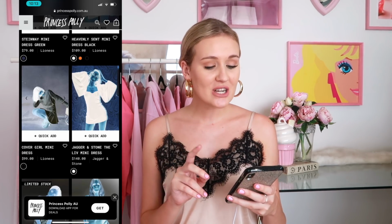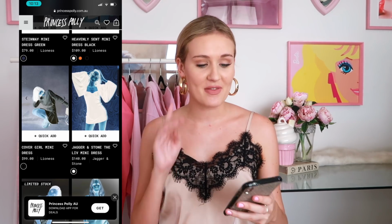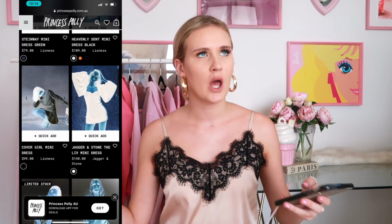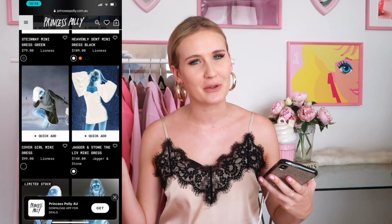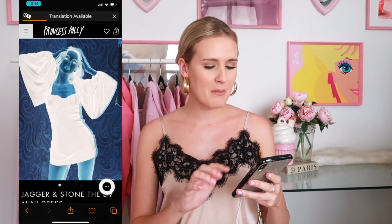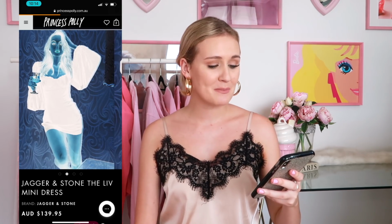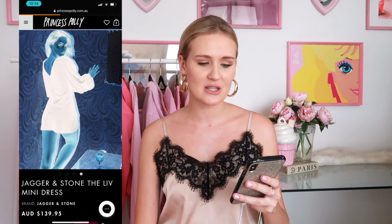However, there is this other dress that I'm eyeing off on here that's from Jagger & Stone, which is a really good brand, and I'm pretty sure it was them that recently did a collab with the Veronicas, and I love the Veronicas. Were you even born in Australia if you don't love the Veronicas? So I am partial to Jagger & Stone now, but that dress is gorgeous, but it's a bit more expensive because it's from like the nice brand. It's $140 Australian, so that's a lot.